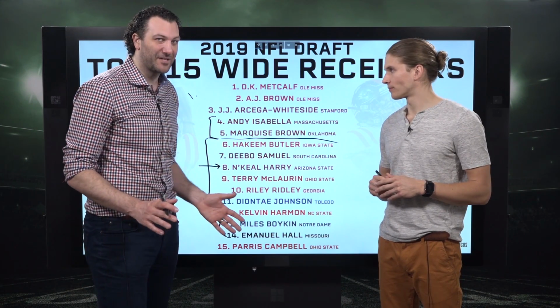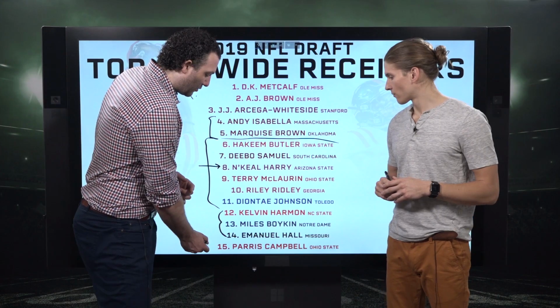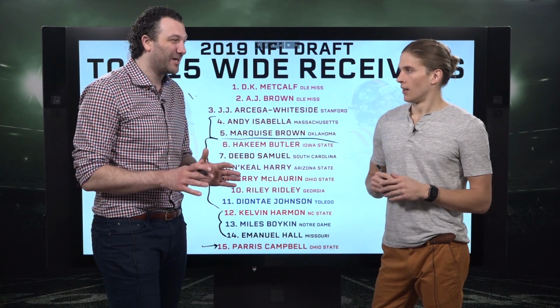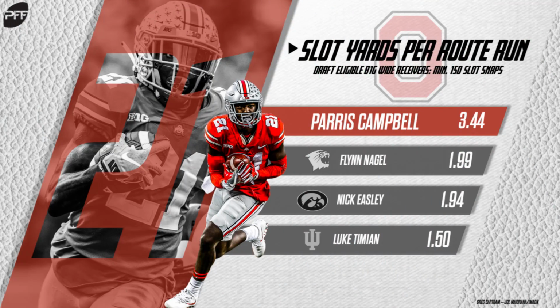And the last name we have to discuss, getting first-round hype, Ohio State wide receiver Parris Campbell. We have him at number 15, mostly because he was a gimmicky type of player at Ohio State. Haven't really seen him run the wide receiver route tree all that well. Yeah, I mean, his stats look good. 90-plus catches, over 1,000 yards there at Ohio State, in the Big Ten.